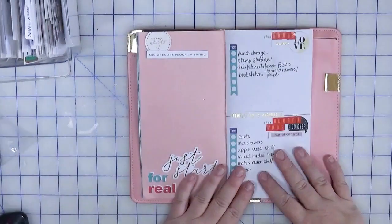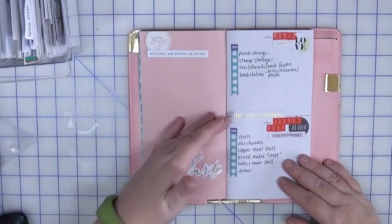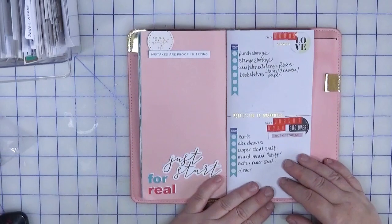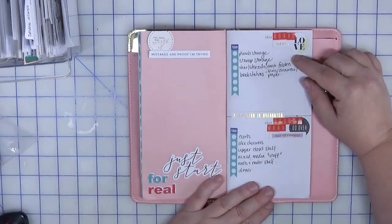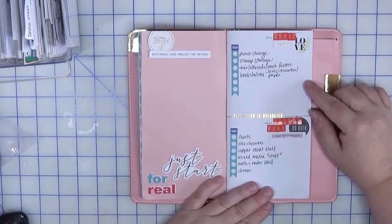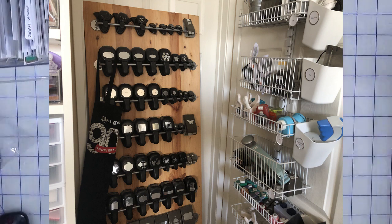So I did two spreads for this one. I actually came up with one that says what systems are working for me and what systems are not. So what's currently working for me, I love my punch storage system. I haven't featured it very much because I haven't had to change it very much. And it's basically IKEA bars. I think they were towel bars or something like that. I don't think you can get them anymore, but I just mounted them on a piece of wood, and I just stack my punches over top of the bars.